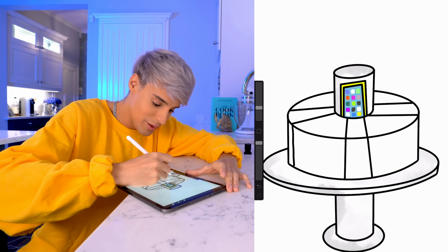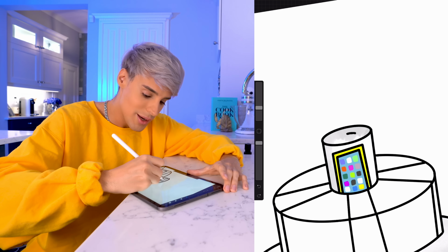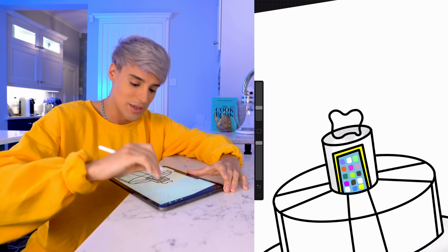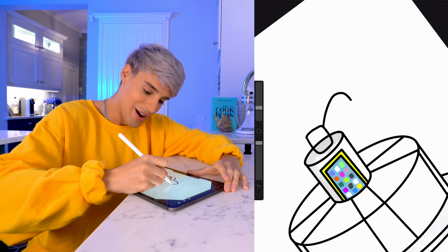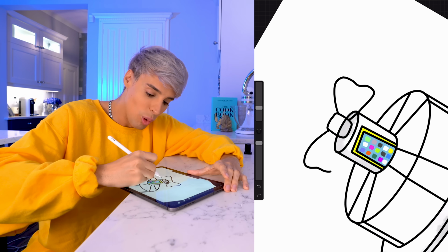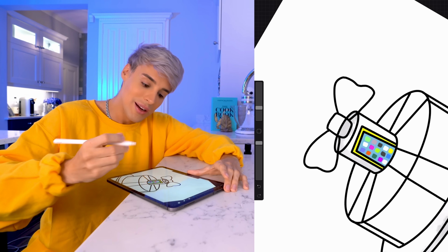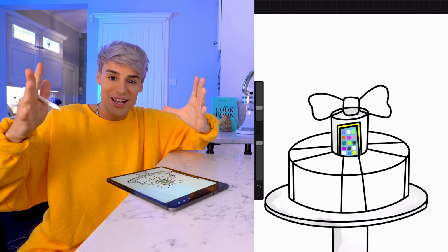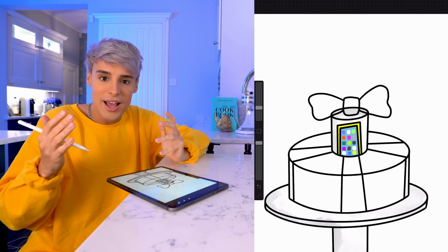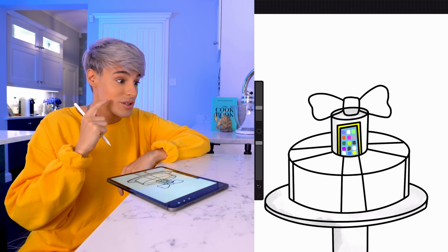Let me just do a little detail here on the side because I wanted this middle platform to be the star of the cake. That doesn't look great. I had this idea of making a giant, the whole cake is the wrapping, and then the top platform, it's like the big bow on top of the present, and then there's an actual present inside. Wow, my creative juices are running.